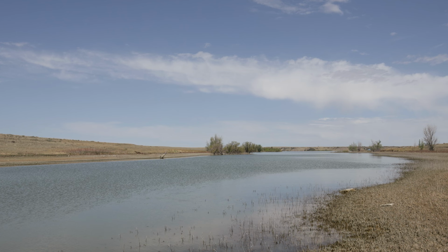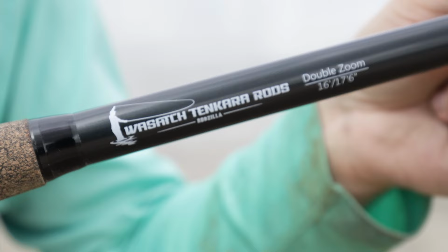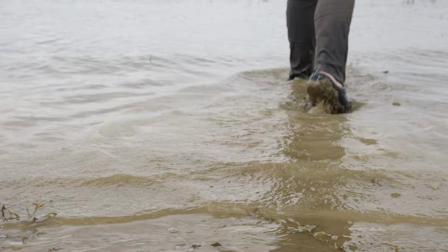And for genuinely big fish, the right tool for the job is the thickest, longest rod you're willing to use. Today, that rod is the Rodzilla. This beast of a rod by Wasatch Tenkara is 17.5 feet long and weighs 0.5 pound. It's a lot. And I'm going to need every bit of that today for these large carp.